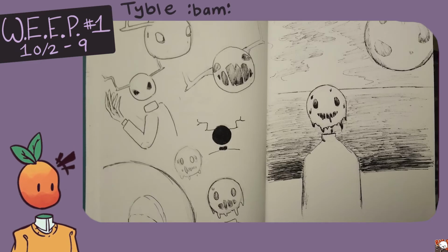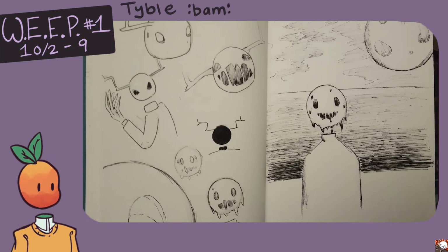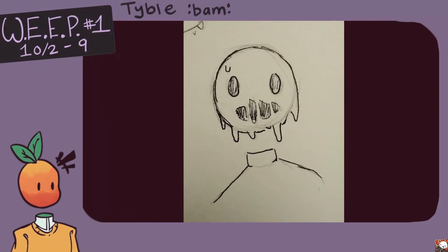I'm also a big fan of all of the melty mouths and the melty head. I haven't seen anyone else do that, but it's so nice. Mm, yes, the yummy art. 10 bams out of 10. Bam bam bam. And then here is the other picture from Tyble.